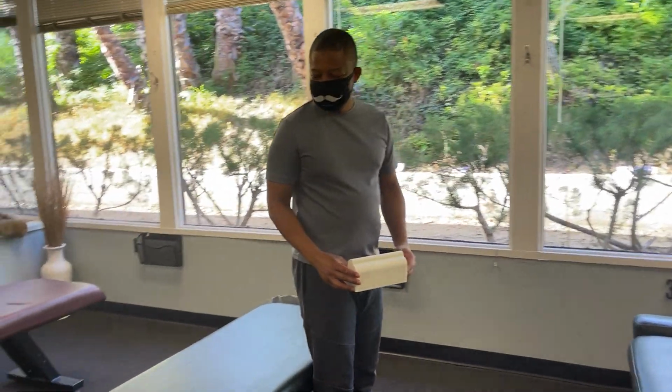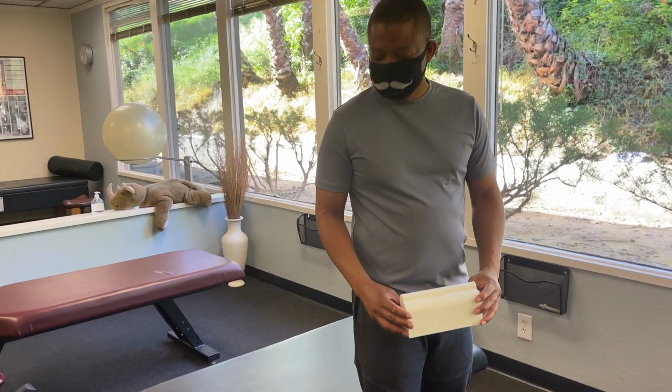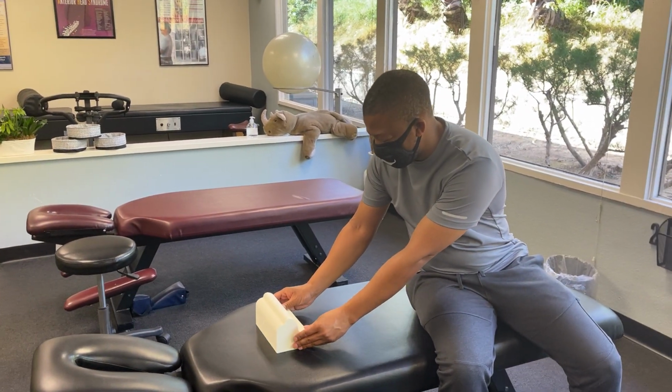All right, here we have Brian. Brian's a patient here at Premier Chiropractic, and he came to our office suffering from neck pain and upper back pain. And one of the things that we're going to help him do is restore the natural curve in his neck. So, Brian, why don't you show us how you set up on that device to help restore the curve in your neck.